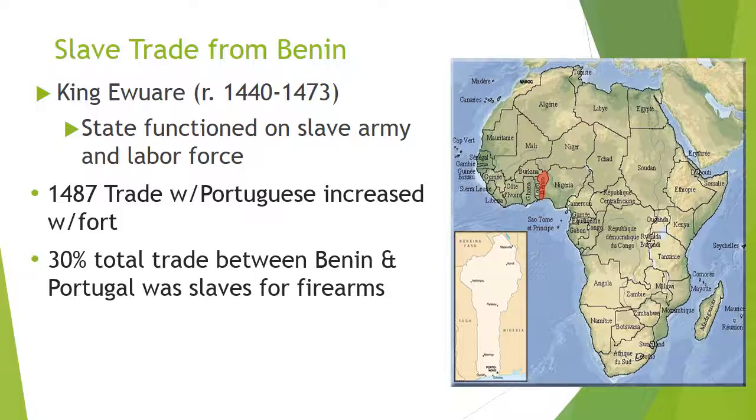This was tough for many of the traders in Benin who were making a lot of money with the Portuguese. So later a compromise was reached whereby a limited number of male slaves were traded, perhaps some 30% of the total trade volume between Portugal and Benin, in return for firearms. So that's a common pattern you see in Africa, is that African kingdoms will trade slaves in return for firearms from the Portuguese, because firearms are obviously something that are very useful in a military, and they're thinking are going to help them stay in power.